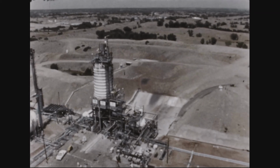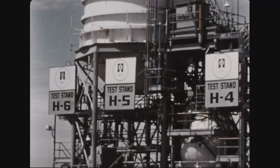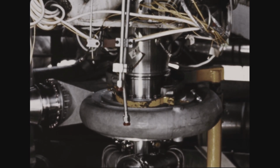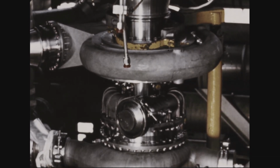Test facilities for engine components were built near Sacramento, California. The problem? Get adequate performance with minimum weight. The pump must move huge quantities of liquid hydrogen under pressure at minus 420 degrees Fahrenheit, while the hydrogen-cooled nozzle must expand high-pressure gaseous hydrogen at 4,000 degrees to low pressure.